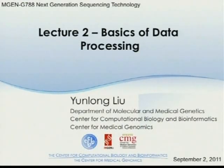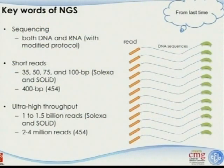So today, the basic topic will be the data processing part. Before we get into that, I want to overview a little bit what we have discussed last time. The first one is, what is next generation sequencing?